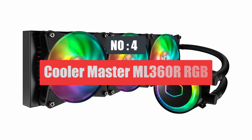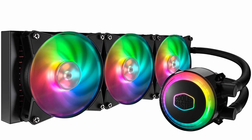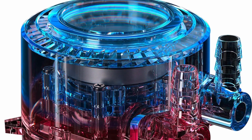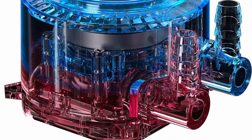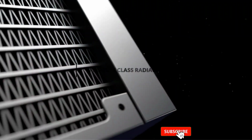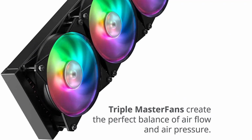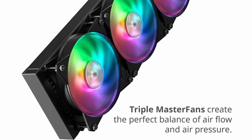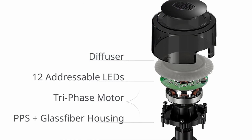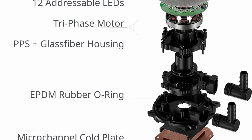Number 4. Cooler Master ML360R RGB. The ML360R RGB cooler from Cooler Master has been one of my favorite coolers for a long time. Excellent performance, great looks, and overall durability, just to name a few. It supports a lot of processors and comes with mounting accessories for several different generations of AMD and Intel CPUs. The cooler is 25.1mm thick, and the pump is also quite tall at 52.9mm. The RGB controller module is a nice touch. This module also uses a magnetic base to attach it to the inside of any case.